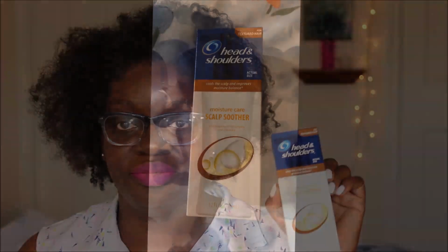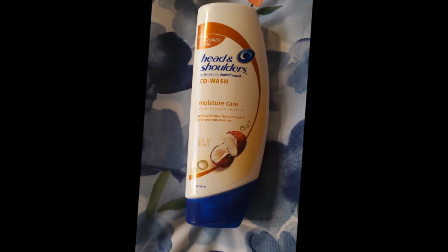Okay, and then we have some Head and Shoulders Moisture Care Scalp Soother. Okay, maybe this is something I can use, y'all. It's Head and Shoulders Co-Wash for textured hair. This looks a little textured to me today, so I think I might be able to use this. So here it is. It's Moisture Care Enriched Moisture for Scalp and Hair with Vitamin E-Rich Almond Oil and Coconut Essence.